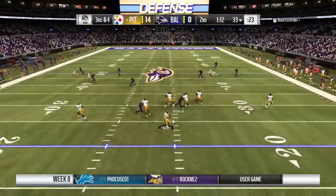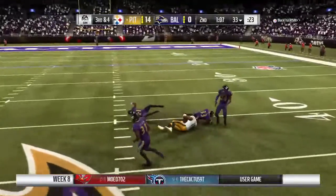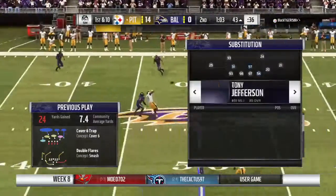From the shotgun, it's Roethlisberger. Open man, Smith-Schuster, it's complete. That one goes for 24 yards.